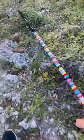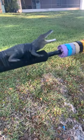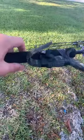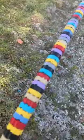And look at the sign right here. Guys, take a look at this fishing rod, the Lego fishing rod. Nobody has done this. Only Boca Boys Fishing. We already caught a fish. And look at the gator on this rod right here, boys. Look at the design. Can't get any better than that.